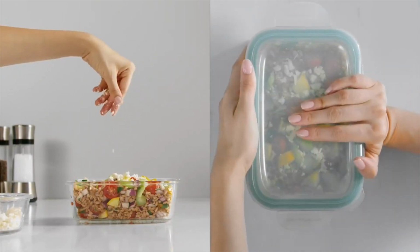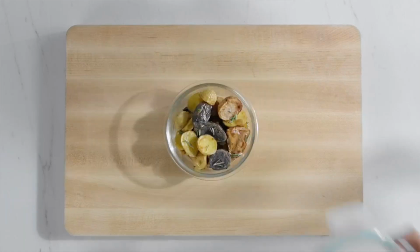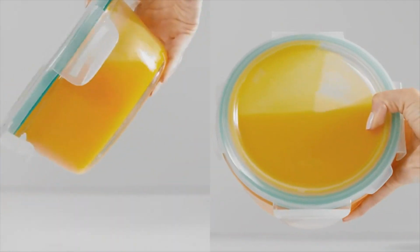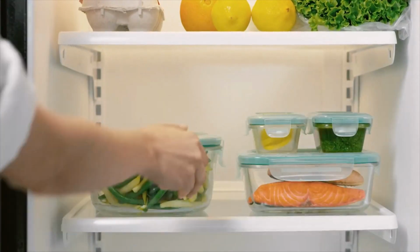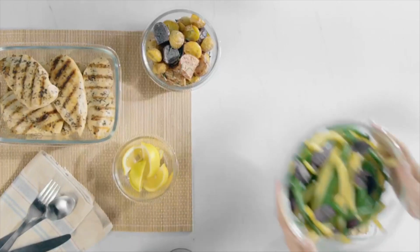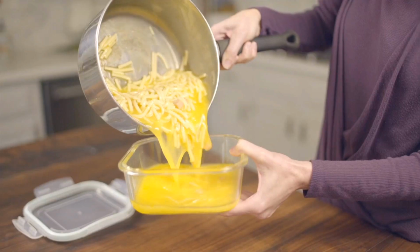Ensuring the freshness and safety of your stored food is essential, and the best glass food storage containers offer a reliable solution. In this video, we're excited to introduce you to the top 5 glass food storage containers, combining functionality and style to meet all your storage needs.